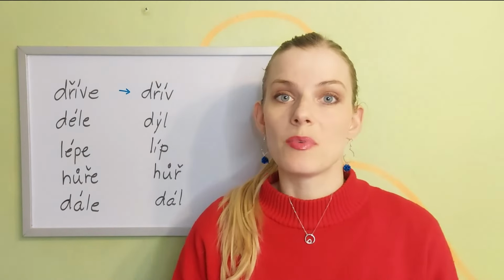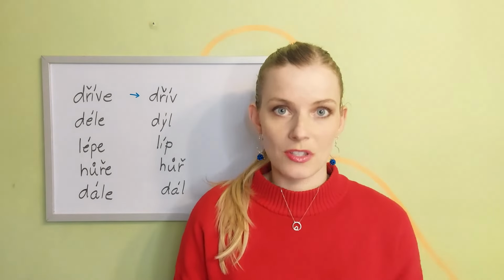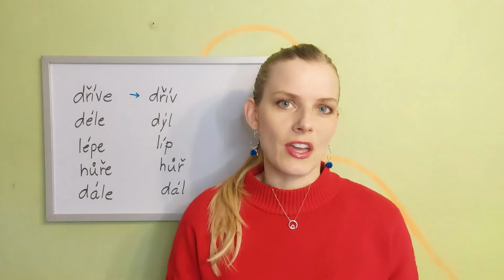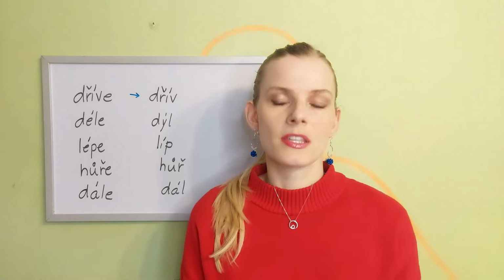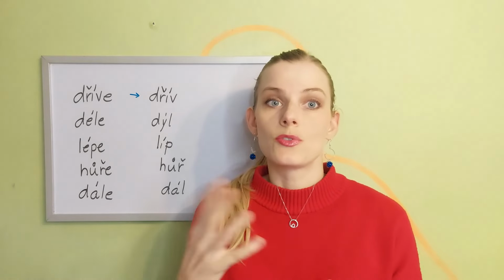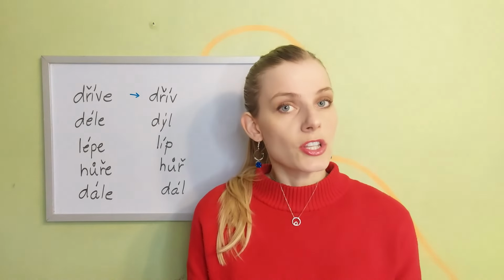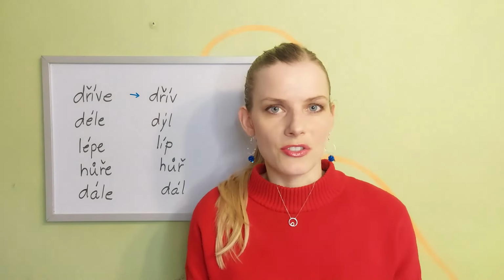Today we are going to talk about informal Czech a little bit. I'm going to introduce 15 words that are commonly used in Czech. Most of them are adverbs. And what's interesting about them is that you can see them in 2 or sometimes even 3 different forms, which are translated the same way.